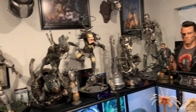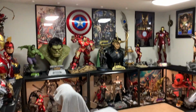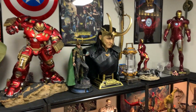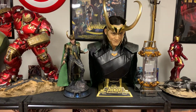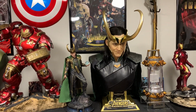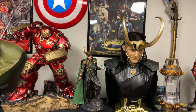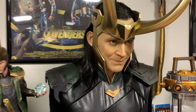Next one to come up is actually going to be in this room. I would say it's going to be Loki Bust. Now, this one is one I've also done some customization on, adding a cape, fixing the hair. We got the helmet on, the Loki helmet, and it's improved it substantially from when I originally got it. When I originally got it, I would have placed it probably not even in top 10. But with all these improvements, it's substantially improved.